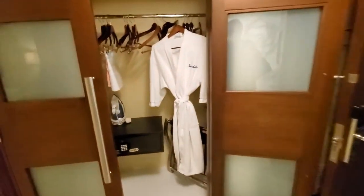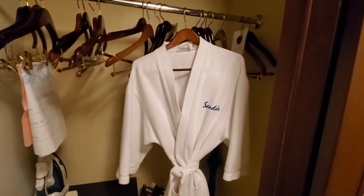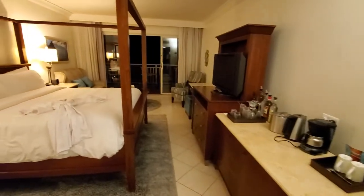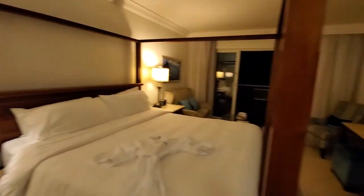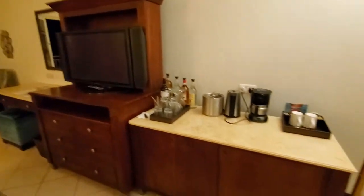And a big closet. The safe in the closet, and nice bathrobes, and a iron and ironing board. Extra linens, and here's the room. It's beautiful. Big king size bed, and a nice big entertainment center with lots of storage.